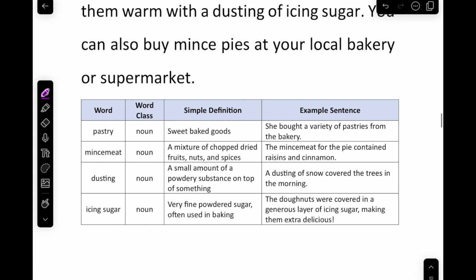The first word we have here is pastry. Pastry. This is a noun. So sweet baked goods. Pastry, sometimes we use it when we talk about savory foods as well, but generally a pastry would be a sweet baked good. She bought a variety of pastries from the bakery.